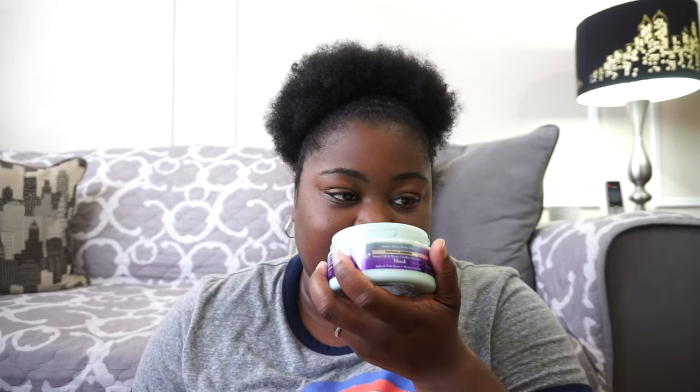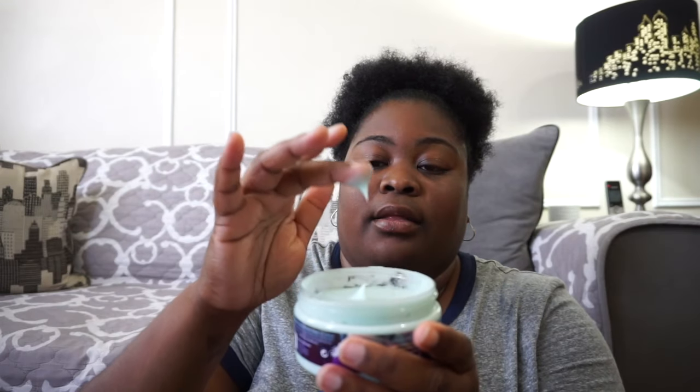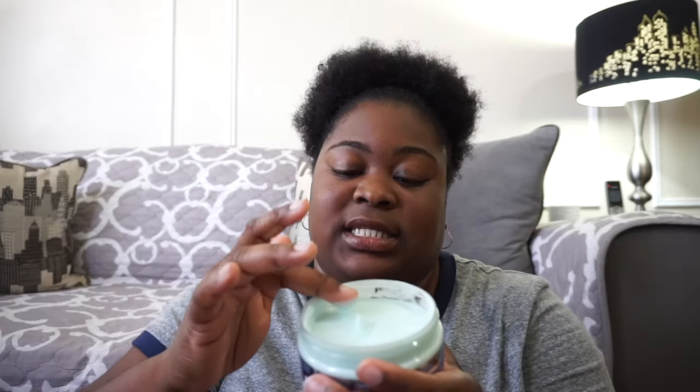I'm going to do a separate wash day styling video with this whole line. And I'm going to do the same thing with my other lines because I have so many. This is the hair mask. Let me show you guys the consistency of the hair mask. It's kind of thick. So that's the consistency of that. Guys, it smells so, so good. So that's the Main Choice.